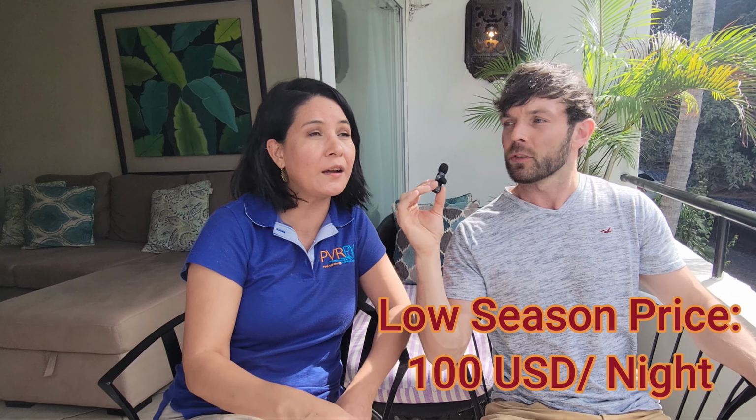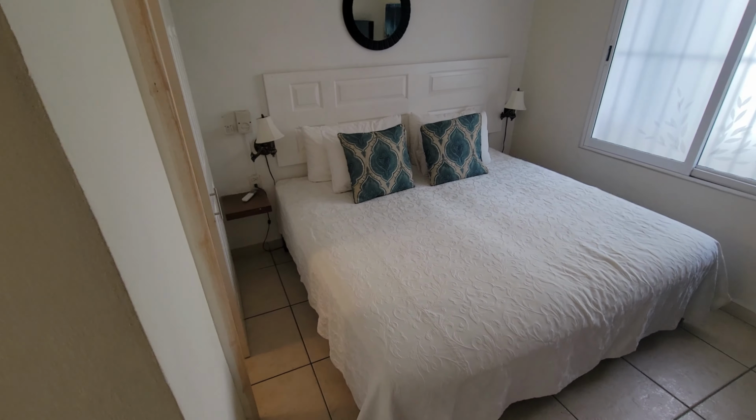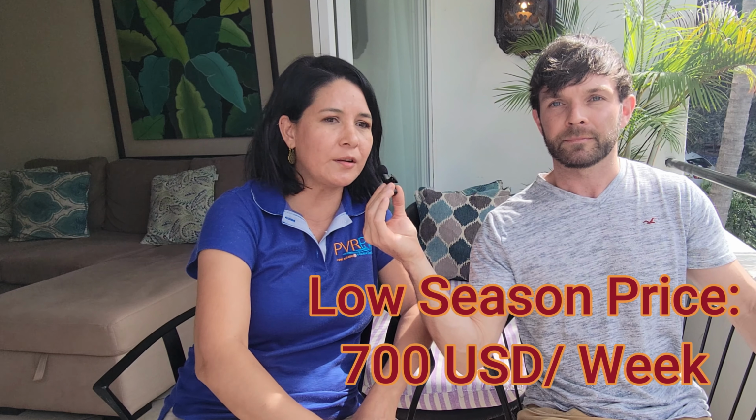Yeah, for example, on this one, the base rate is like 85, which will be like $100 US during the season. That's the low season, right? The low season, which is the summer here. And for a week it will be about 700 more or less. That includes all the taxes and 1 maid service during the stay.